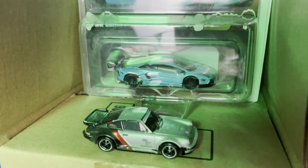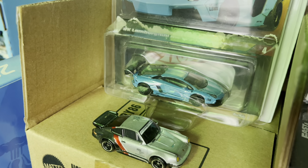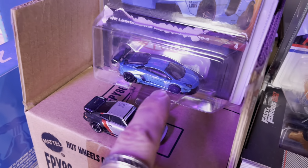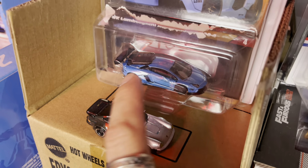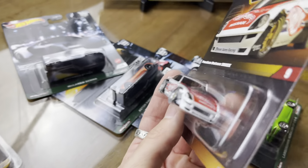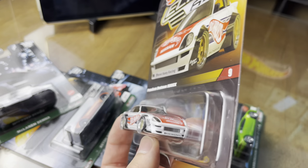And as everyone knows from the Whatnot shows, we do have the Elite 64 Liberty Walk Lambo. And that thing is really cool, man. I've shown it before. And this is work, so I'm not going to keep messing with it. But the back end comes off, the wing comes off, and there are actual twin turbos underneath that bumper. I don't think there's any moving parts on the Datsun, like nothing opens, nothing comes off. That was a real cool feature.